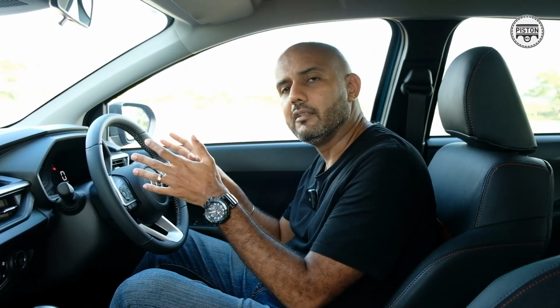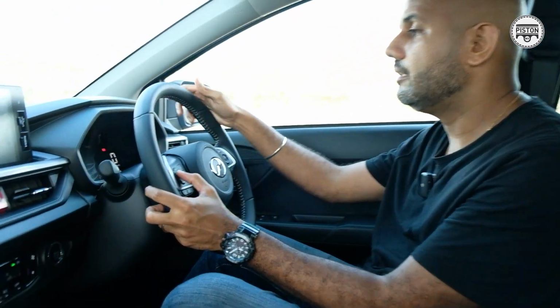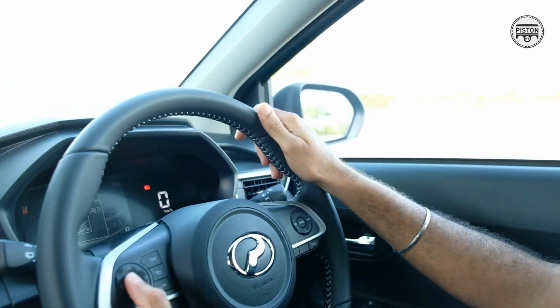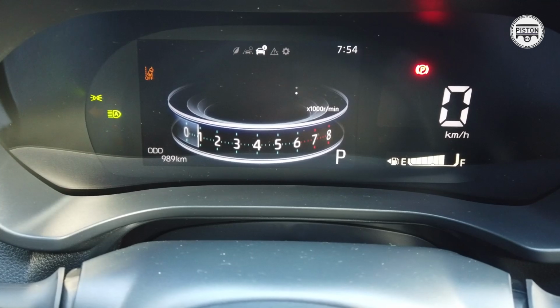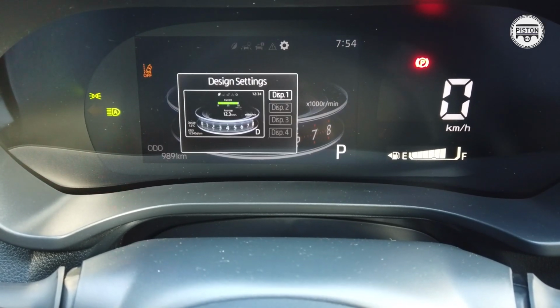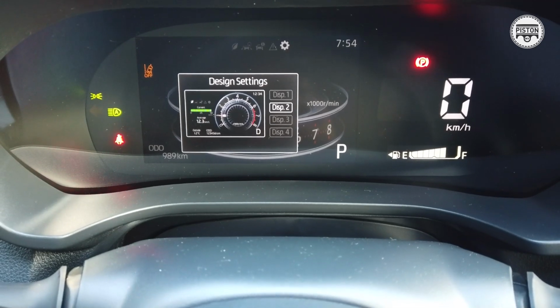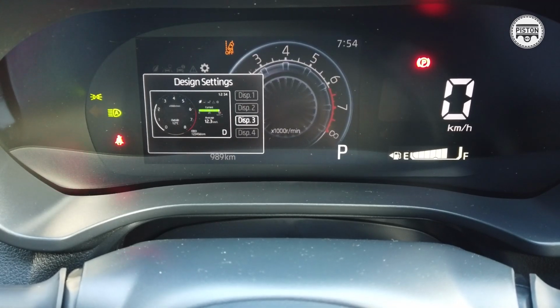Now, driving the same car over a period of years can be quite boring. Now, the Axia is equipped with a customizable meter panel, so the readings on the meter panel can be customized according to your mood. So there are 4 different designs for you to choose from. This is design 1. This is design 2, which is quite cool. And then this is design 3, which is also very cool.